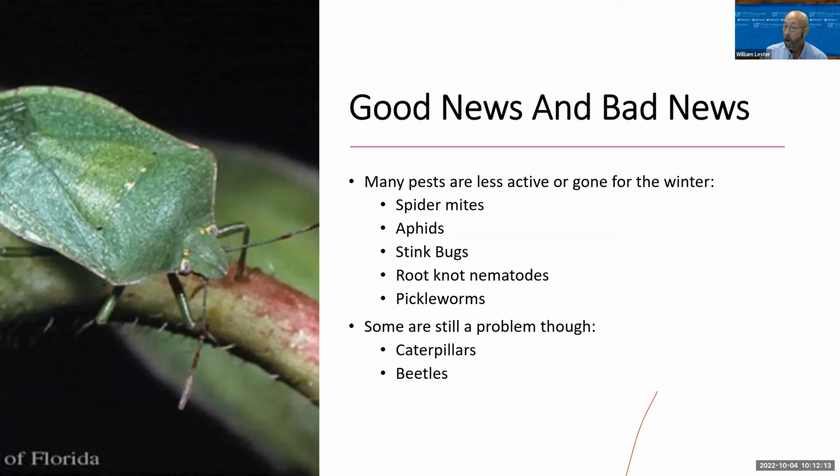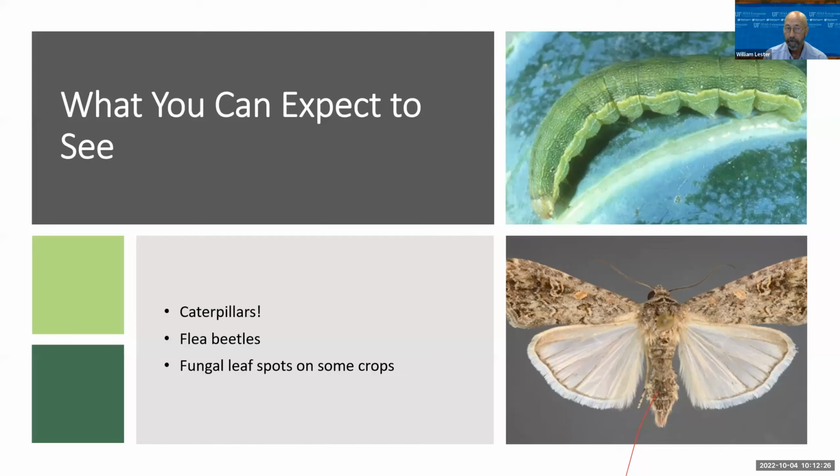There are still some things that you will see and you will have problems with, mostly caterpillars. They're probably the most common insect pest on vegetable crops here during the winter. And certain beetles can be a problem also. So what you can expect to see is going to be caterpillars, lots of different caterpillars, flea beetles, and different fungal diseases, mostly causing fungal leaf spots on some crops.